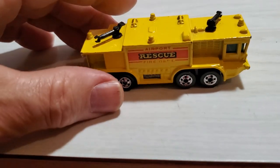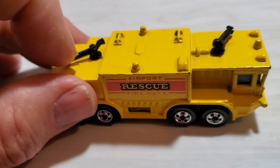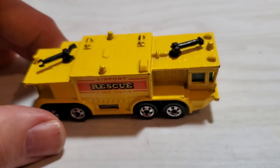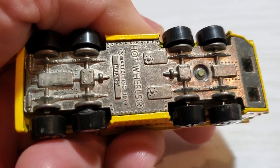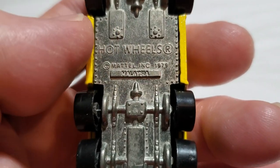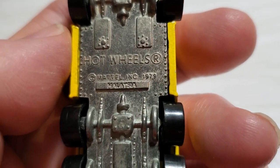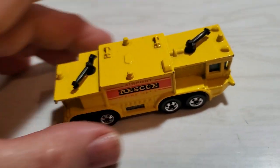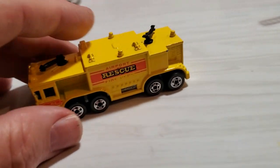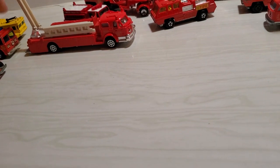Another Hot Wheels, and this is the airport fire rescue fire department. Pretty cool. It still has these on top. There's a little piece broken off on the front one, but still, that looks pretty cool. I like that. There's the bottom there. Obviously, this is a reissue because the former place it was made is covered up, and now it's stamped Malaysia. Copyright 79 was when this casting first appeared, 79 or 80. That's in beautiful shape. The tampos are a little worn, but otherwise pretty nice shape. So that's a good one to have.